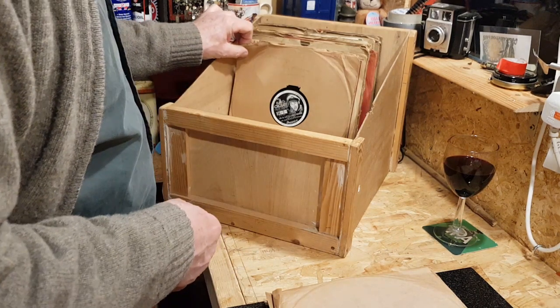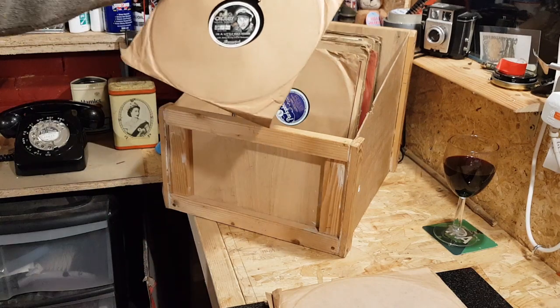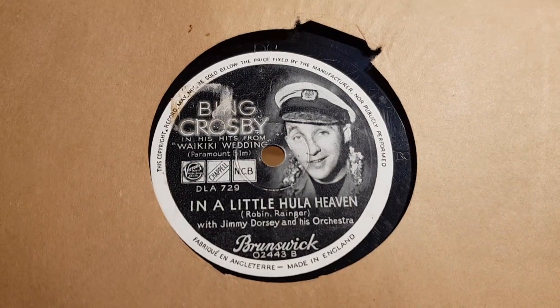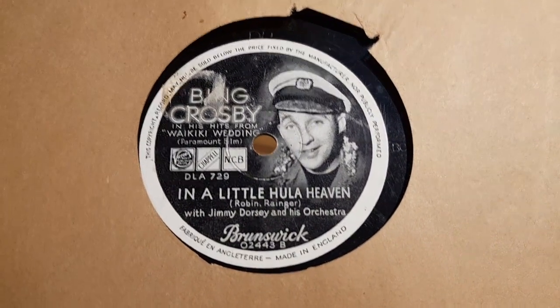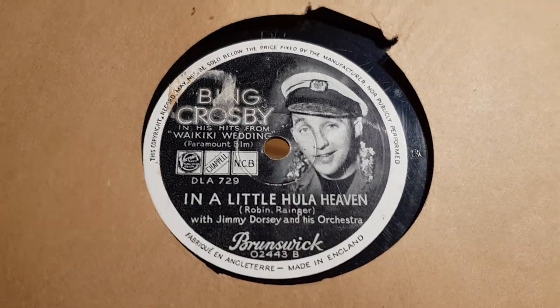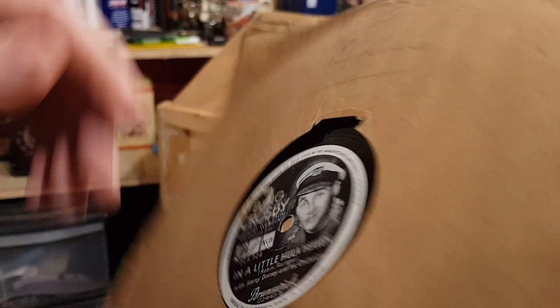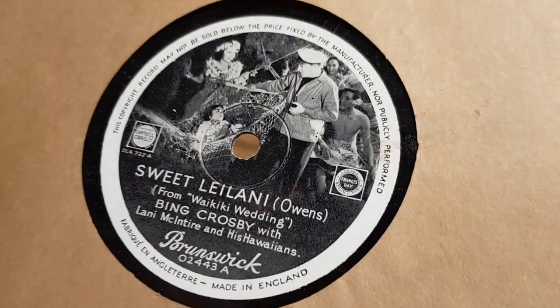Oh my God, look! I didn't notice this! This is a Bing Crosby! And look at this! Oh, that has just made my day. This is my second picture label on the Brunswick label, and this is amazing because they're not that common.